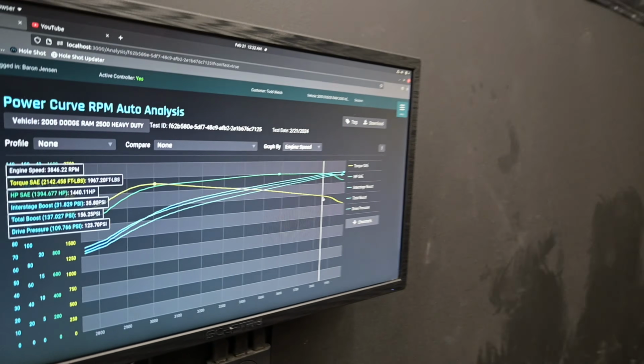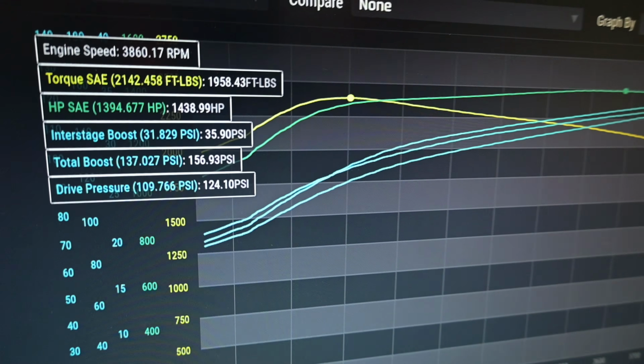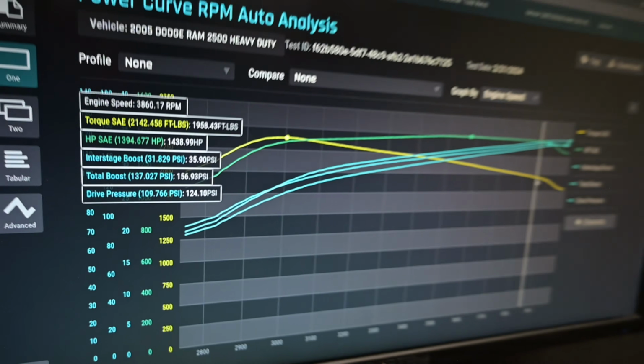Boost up here was 123, 156 drive. So we're about 30 pound spread, 32 pound spread. So as you've added more duration, the boost and drive have come closer together. Better, yeah. It's driving the turbo stronger. For those of you who watched our last video, 12 valve turbo testing, you understand the significance of boost and drive pressure. So the boost to drive pressure ratio on this setup is 1.26.